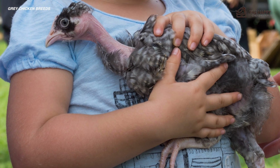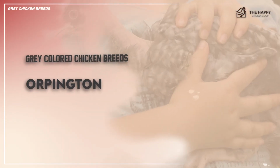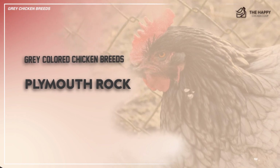This gray chicken breed can be found in blue, but be careful that you don't accidentally look at one of the breeds that naked necks have been added to. We also have Orpingtons. Orpingtons are easy to find in blue and lavender due to their friendliness and well-deserved popularity. We can also add Plymouth Rock to this list.